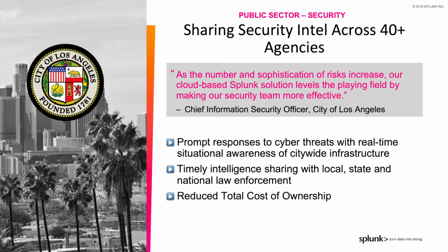Let's take a look at the quote from the Chief Information Security Officer at the City of Los Angeles. As the number and sophistication of risks increase, our cloud-based Splunk solution levels the playing field by making our security team more effective. So with Splunk Cloud, they were able to prompt responses to cyber threats with real-time situational awareness, a good quick time to value. They were already having these challenges, so they needed to get value from their data. And then timely intelligence sharing with other parts of law enforcement, and then also reduce total cost of ownership. Because again, you don't have to manage that back end. You can get immediate value, and over time that makes more sense than actually implementing it yourself.